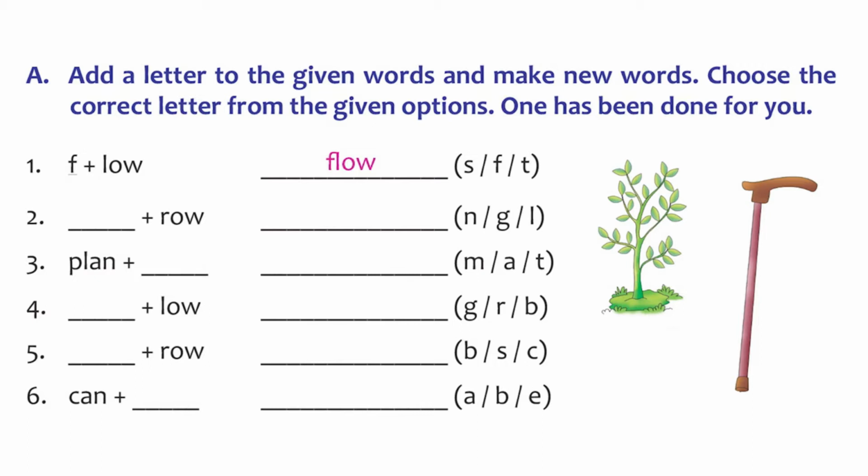Now let's try adding the letter G. When we add G to it, we get a new word called grow. Plants grow. Let's look at the third one. We have the word plan. We can add the letter T. Let's try adding the letter T at the end of the word. When we add it, we get a new word called plant.